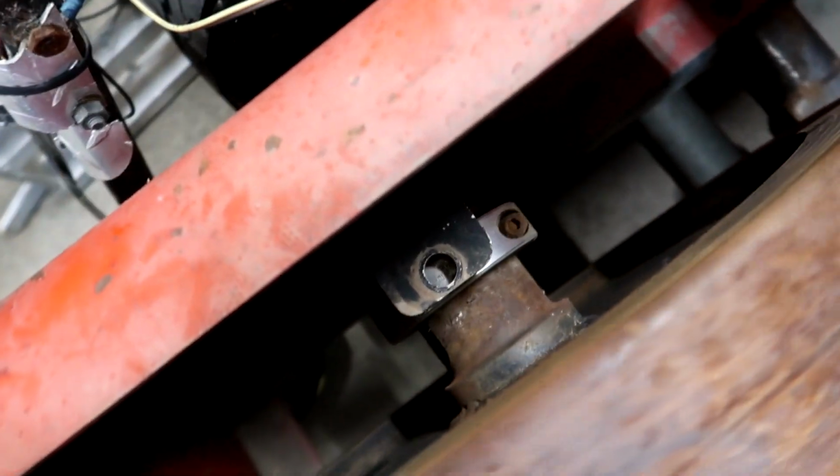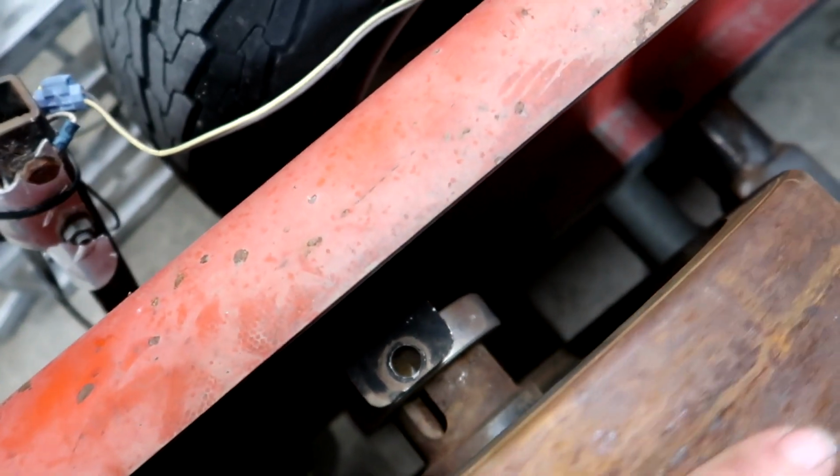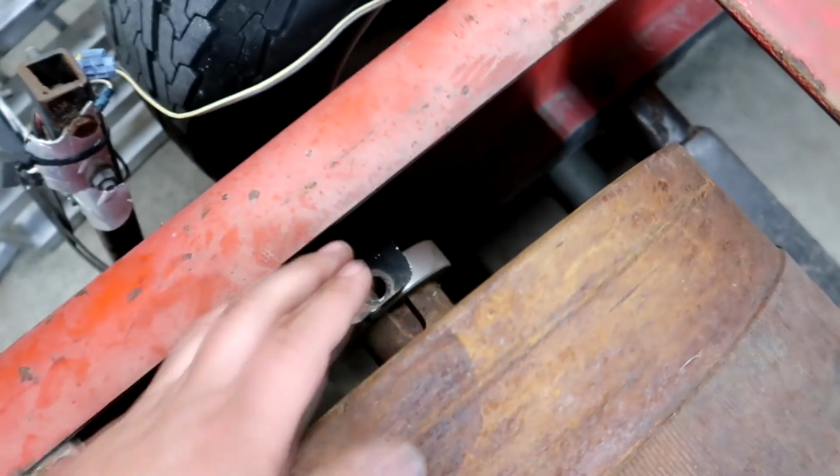And I'm gonna show you the reluctor here. The pickup that comes with this Dynamite unit is not gonna work because it only has 2 teeth, 2 points of a pickup.